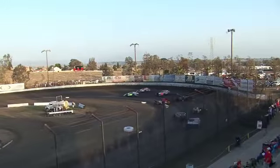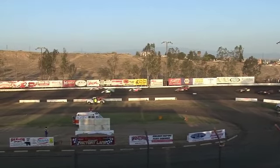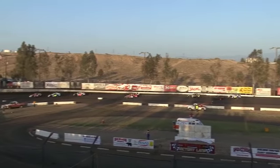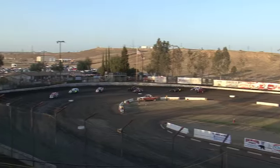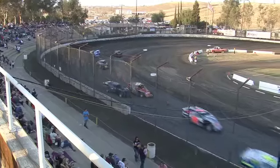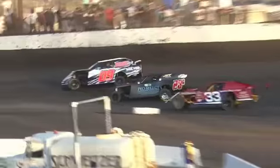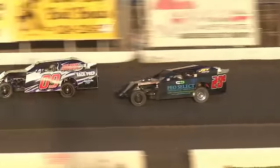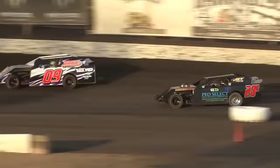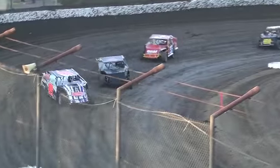Top 3 transfer. So right now Holder has it, Kanky wants it, as well as Hager. Ooh, Kanky slipped up. I thought we were going to send Hager into the wall. Not the best start for that 89M. Michael Black, not sure what happened there. Kind of looked like the car hesitated, or maybe the driver was sleeping. But we have a battle for the transfer spot. Dylan Hager in that 23C machine, looking to the inside of Brylan Holder.